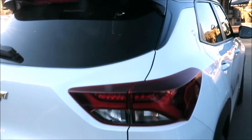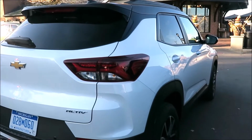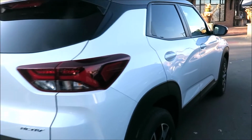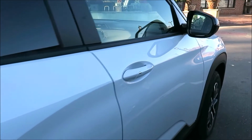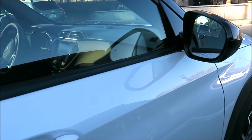The 2021 Chevrolet Trailblazer is a subcompact SUV. It's available in five trim levels: L, LS, LT, ACTIV, and RS. We're driving the ACTIV model. It comes with some enhancements for off-road, driving over gravel and dirt. That's perfect for Michigan roads.